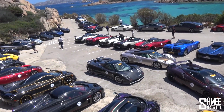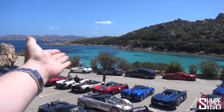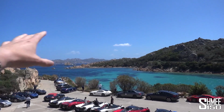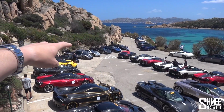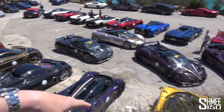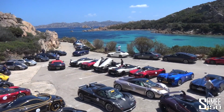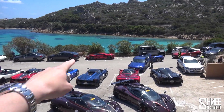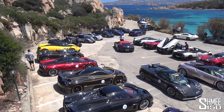What must be somewhere between 25 and 30 Pagani cars here, parked alongside the clear ocean sea. Look at this backdrop as well, just stunning. But down here, what is it? 2, 4, 6, 8, 10, 12, 14, 16, 18, 20, 22, 24, 26, 27 cars, I think I count, plus my 4GT, along with all of the Mercedes AMG support cars that are around.